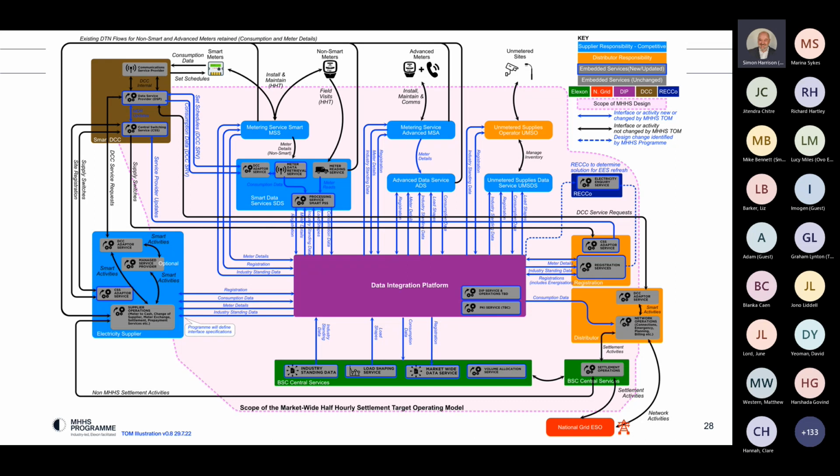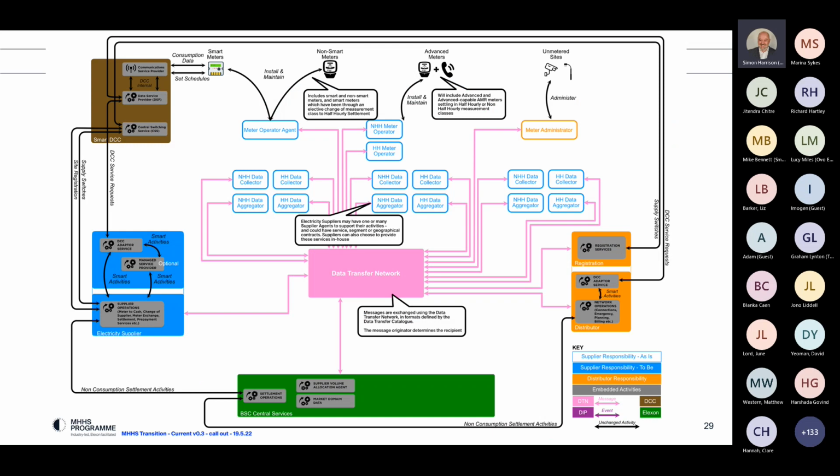And this is a visual language that we tend to use to try and help people understand the TOM and the new services being introduced by the program. And I'll talk you through in the next few slides how we use this kind of visual to help explain the changes, the design, etc. And so here we go.